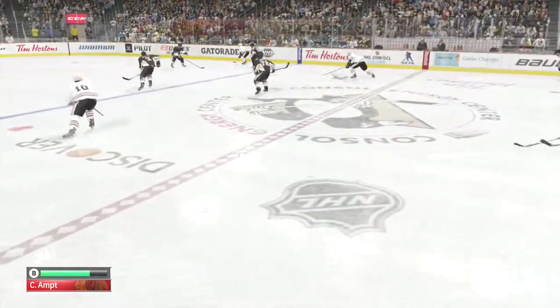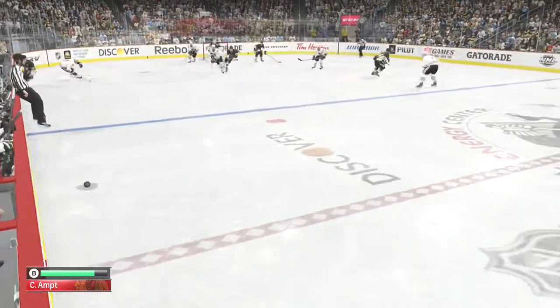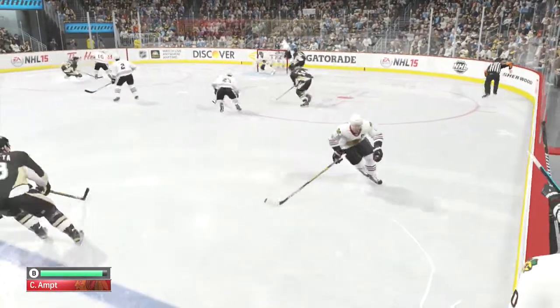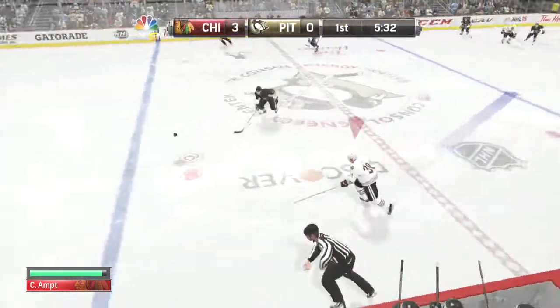Same side to Versteeg. Fires. He missed the net. Oh, that shot had a lot of steam on it. That just missed wide of the net. Puck picked up in his own zone by Seabrook. To Sharp. He'd given a pass, now he gets one.